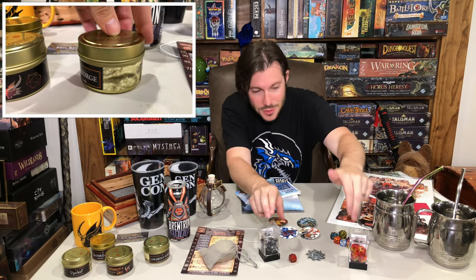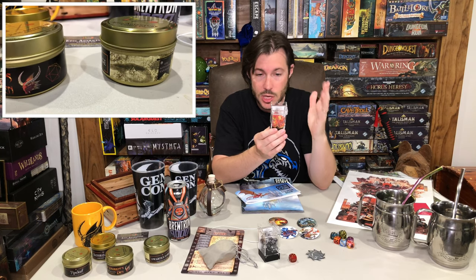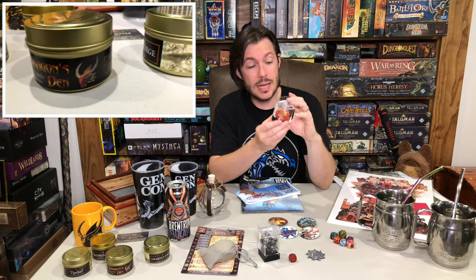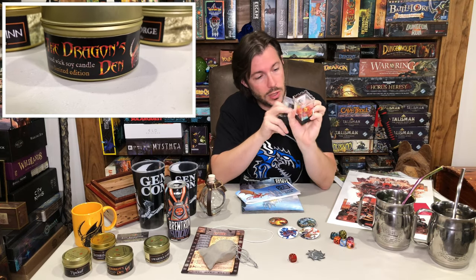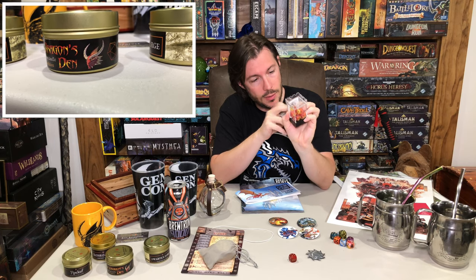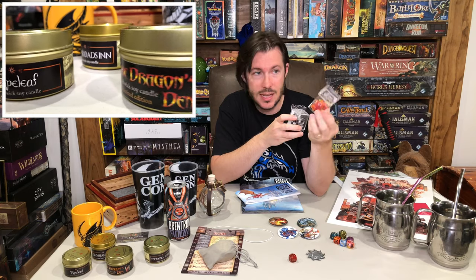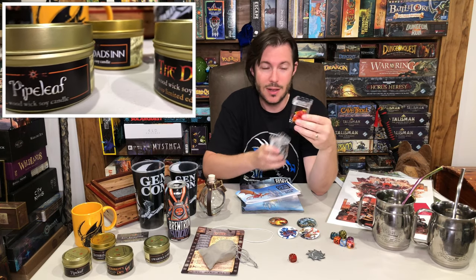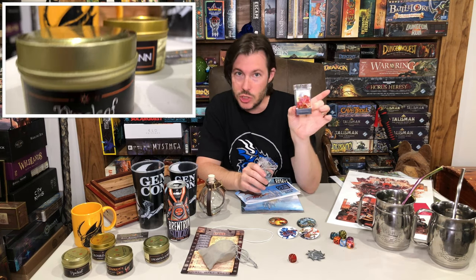Let's go right to these dice, which were con exclusive, and these are the Genevieve dice. These dice are sweet. There were two sets that they had, and I'll just read here, gatekeepergaming.com. We've got that here on the back of each one of these. This was the Genevieve's dice set. So the first year that we do have the official Gen Con logo, Genevieve. This was the Genevieve set.